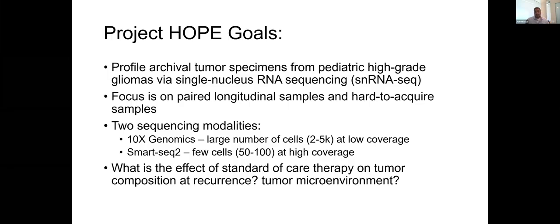So Project Hope's goals are to do just that: profile a cohort of longitudinal specimens via single nucleus RNA sequencing. The focus has been on paired primary and matched recurrent specimens treated with standard of care therapy, but also on hard to acquire samples, in particular a cohort of diffuse midline gliomas. And we're looking at two different sequencing modalities, one from 10x Genomics and one that's based upon the SmartSeq2 platform.